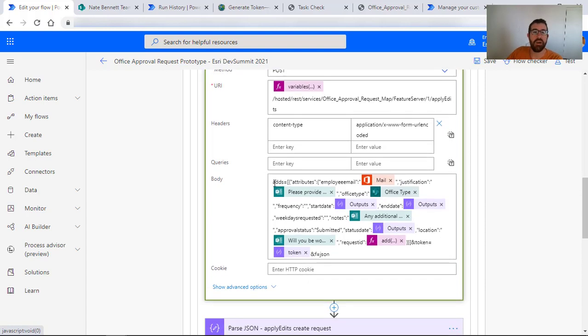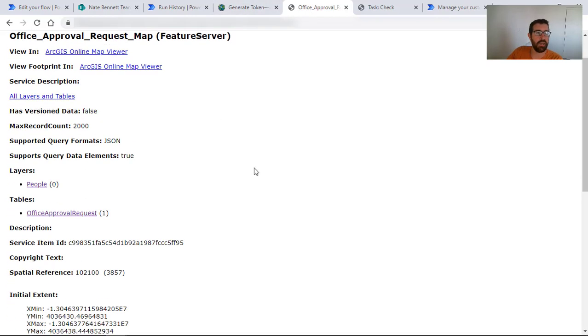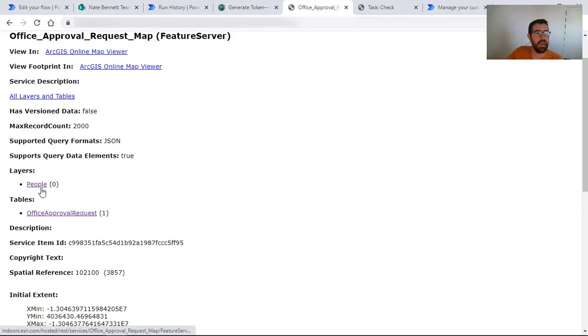And the way we do that is by passing up JSON to represent that feature. So if we take a look at the endpoint here, we have a layer, which is the people layer, which is part of the Indoors information model. And it includes all of the Esri staff members and their individual offices.